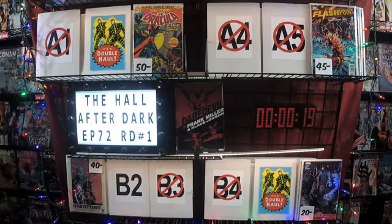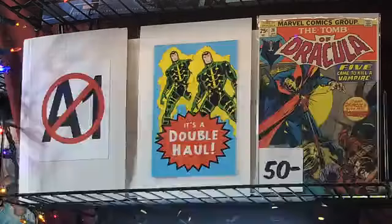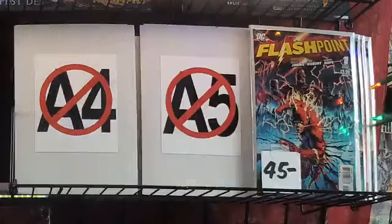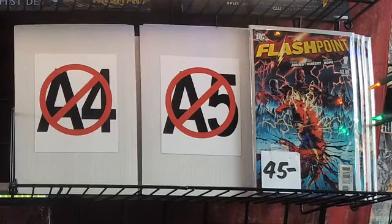I think it's worth revisiting that Tomb of Dracula in the A3 spot. Tomb of Dracula number 28. I want to touch on that one real quick here. Near mint minus condition from 1975. And over here in the A6 spot, we've got the original Flashpoint set. You got Flashpoint 1 through 5, all in near mint plus condition. And that is a classic. If you don't own it or you haven't read it, you definitely should look into that. So I think that about does it for round number 1.